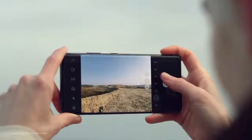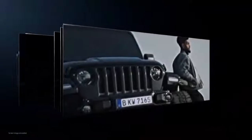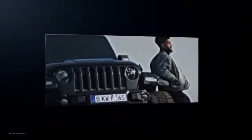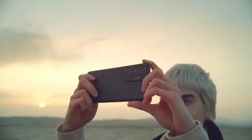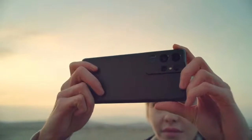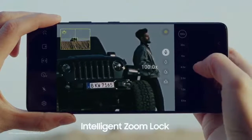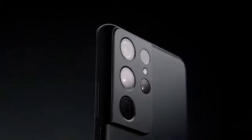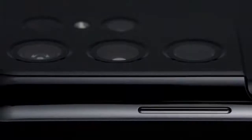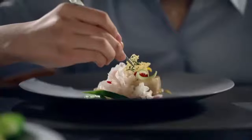From 10 to 100 times zoom, image quality is boosted by powerful super resolution AI. At one push of the shutter, up to 20 frames are captured and processed at instantaneous speeds. Advanced AI then evaluates and corrects thousands of fine details to produce detailed images even at high magnification levels. And when shooting at high magnifications, ZoomLock uses intelligent software to set the image in place so you can shoot with minimal shake. The Galaxy S21 Ultra provides hardware and software excellence up to 100 times zoom, but the zoom experience covers more than just long distance shooting.